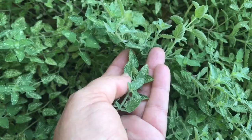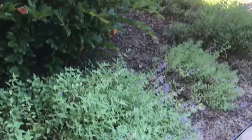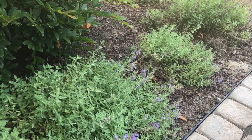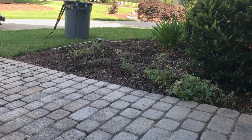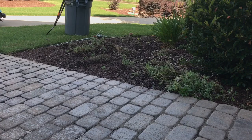So what I was going to do is cut it all back, which I usually have to shear about three times a year anyway, but this is ready to bloom again, so I'm cutting off the blooms if I do that, but I'm gonna do it anyway. So then I trimmed it all back, and this is what the trim back looks like. Awful. So now I'm thinking, I don't know, maybe I just want to start over and put something else in this corner. What do y'all think? Thinking about the agapanthus over there.